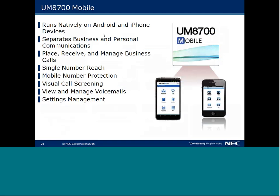We have a mobile app. We have mobile apps for both the Android and the iPhone devices. So you can separate your business and personal communications on your smartphone. From there, you can place, receive, and manage your calls. You can have single number reach and mobile number protection, because you can dial out from there and it will dial using the switch instead of the cell phone number, so you're seeing a different number. You can also view and manage your voicemails. That's only if you're using client side. If you're using server side, you'd see your messages in your email account on your smartphone. Settings management from the mobile: you can also set your out of office, your greetings, things like that, all from the mobile app. These are available on both the iPhone App Store and the Google Play Store.